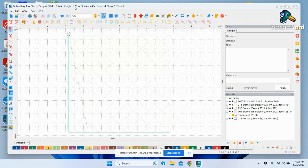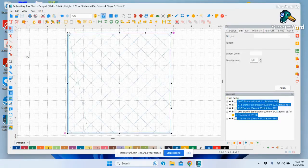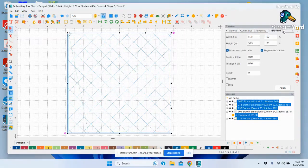So what I'm going to do first is I'm going to go up here to edit and I'm going to select all because I want to select everything. Okay. And then I'm going to go over here to my properties box at the top on the right-hand side, and I'm going to click over. There's a little arrow here. I'm going to click all the way over here until I get to the word transform, because that's going to be the size. So right now it's 5 3/4 by 5 3/4. Well, that's kind of big for our little pincushion.